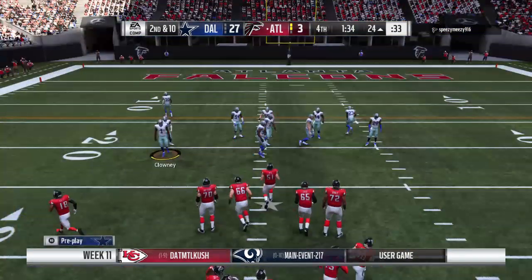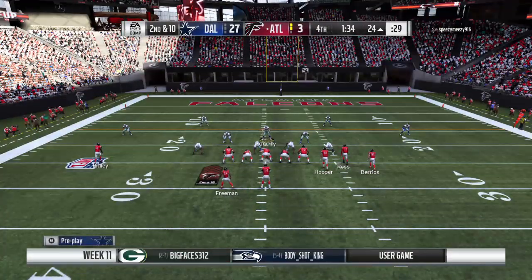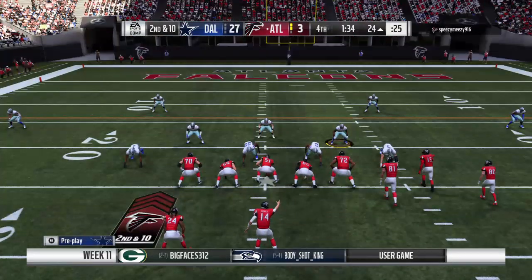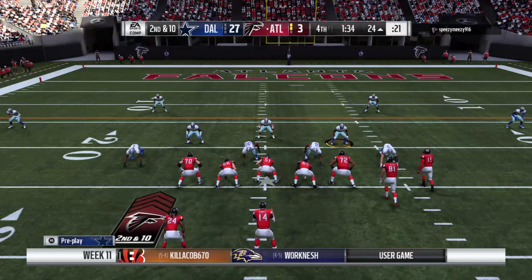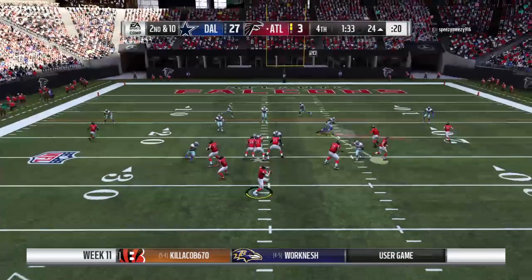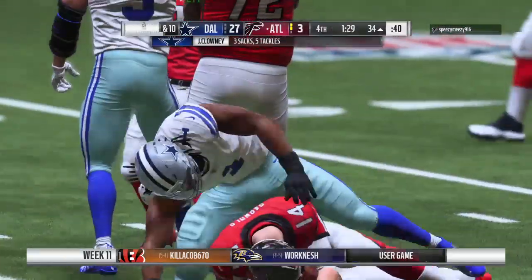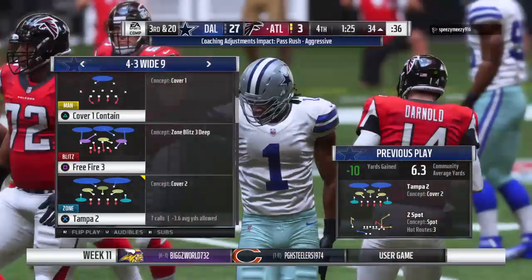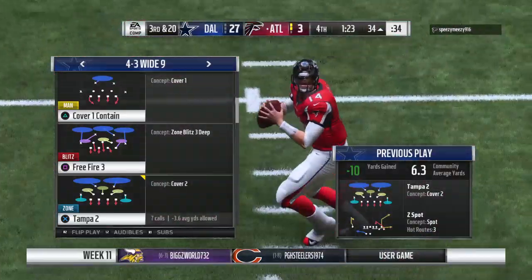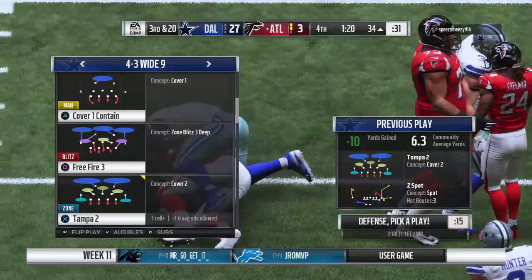From the 24, they'll go again on 2nd and 10. 2nd down and 10, Darnold. And he's going to go down here, a sack. They push him back to the 34. Jadeveon Clowney in there to drop him for his 11th sack of the year.